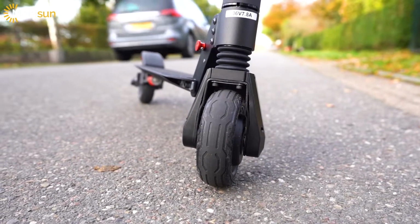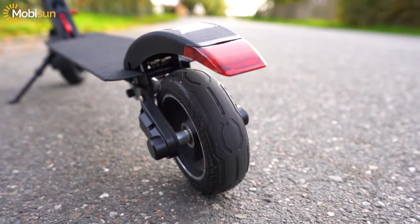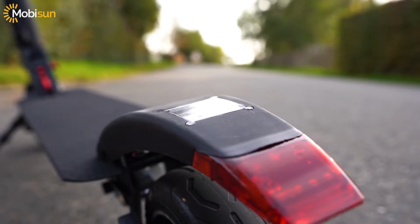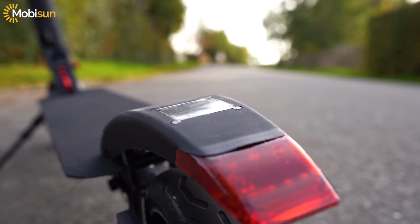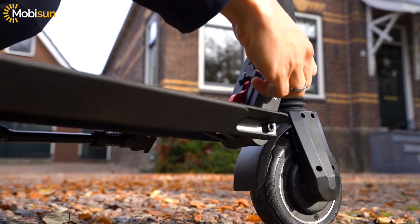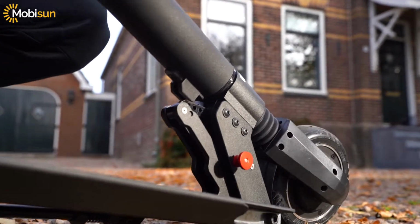It has suspension in the front as well as in the back, so it's a really comfy ride. And you can also use it when it's dark. It comes with a very bright LED light up front, and at the back is a light that's powered by this little solar panel at the end. You can fold up the smart electric scooter really easy and take it anywhere you want.